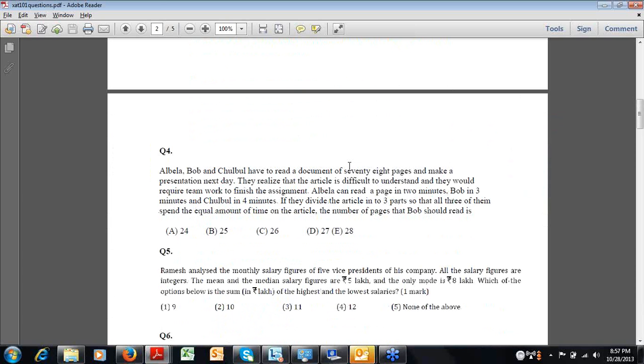Let's move on to question number 4. Question number 4 says, Albela, Bob and Chulbul have to read a document of 78 pages and make a presentation next day. They realize that the article is difficult to understand and they would require teamwork to finish the assignment. Albela can read a page in 2 minutes, Bob in 3 minutes, Chulbul in 4 minutes. If they divide the article into 3 parts so that all 3 of them spend equal time on the article, the number of pages that Bob should read is.